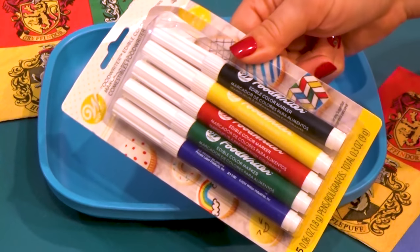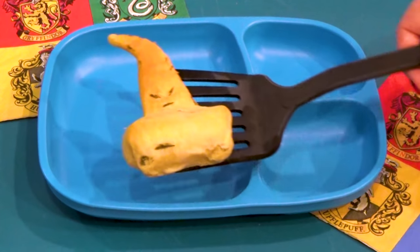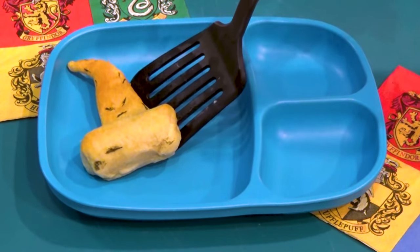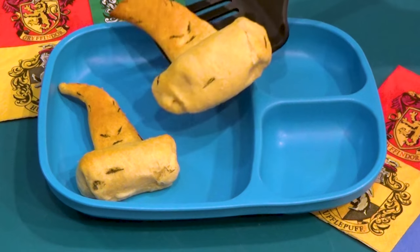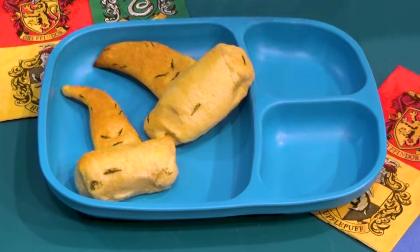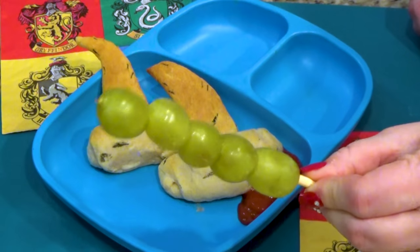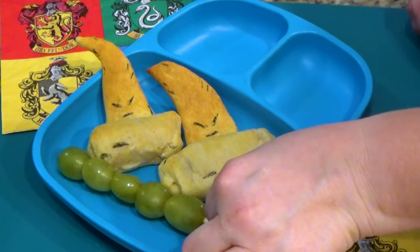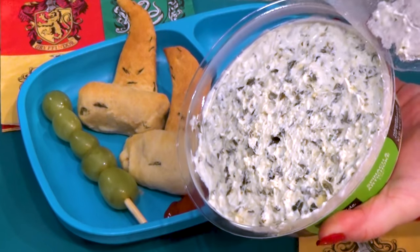Now I was able to order some new food writer pens in my Walmart order, so to give these a little bit more of a face, I'm just going to draw it on like this. Then I'm gonna go ahead and put two on each plate and squirt a little bit of ketchup on there as well. Next, I'm gonna add those grape wands, followed by some really delicious spinach and artichoke dip.